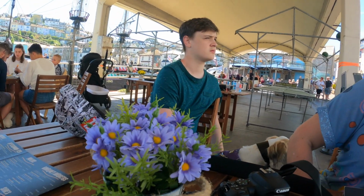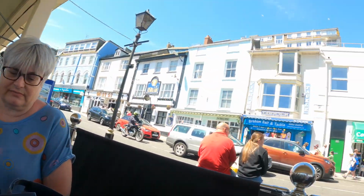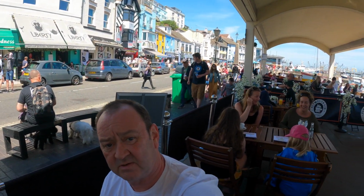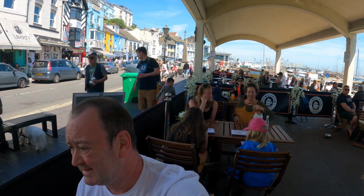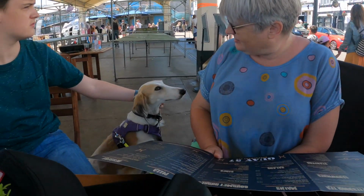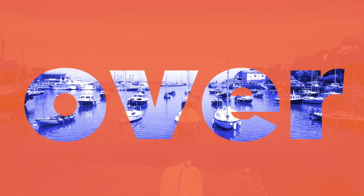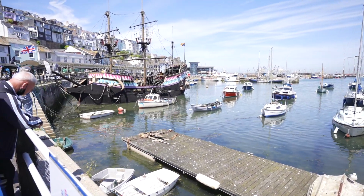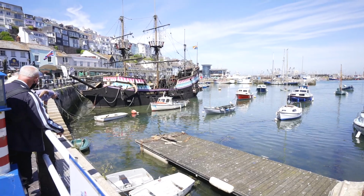The shell shop. Oh, we'll go in there. I'll just turn the camera around, and you'll be able to see. It's quite a busy place. Seems to be one main high street, and this is dog friendly. Look, Jess. You can say hello. Well, Brixham Harbour is very, very busy, and it appears that may well be the Golden Hind.